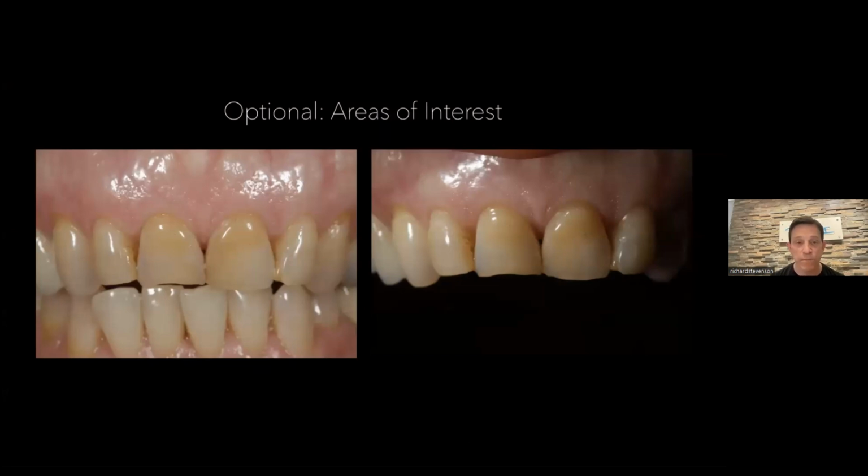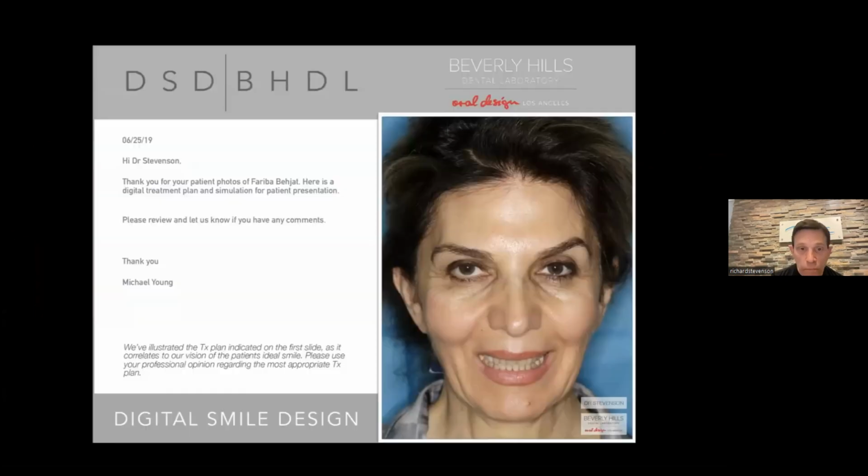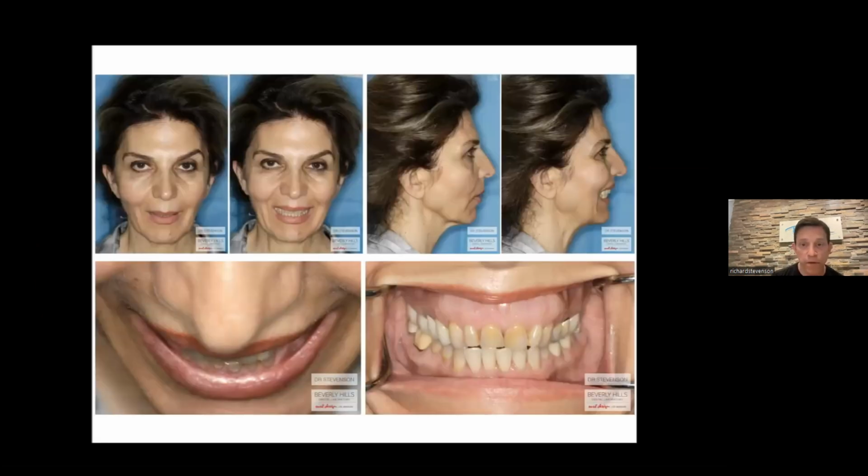And sometimes I'll take some other photos. On the right-hand side, I took the ring off of the camera and held it on one side only, so I get a shadowing so that I can expose some of the texture on the teeth a little bit. And sometimes it's helpful for the labs to have those too. And just a maxillary occlusal and mandibular occlusal. And then off it goes, and they'll give a workup on it.